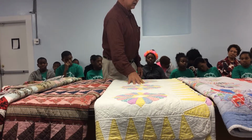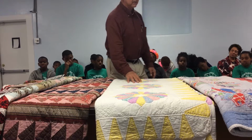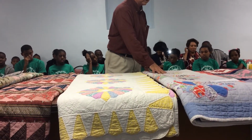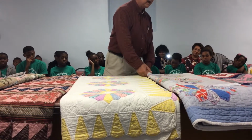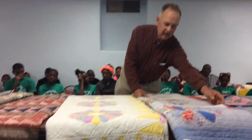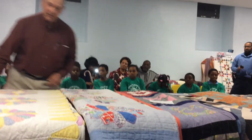And at night when it was dark, after maybe 10 or 12 hours in the house, they went home because they had to feed their kids, they had to take care of their kids, they had to make sure that their kids were warm because it was cold down there too in the wintertime. And she made this quilt. But as you can see, this quilt's beautiful.